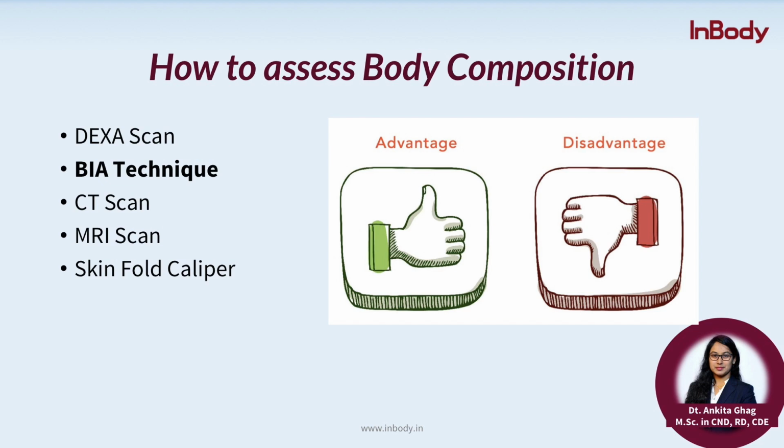Second is the BIA technique. We'll talk about it in much detail afterwards. Let's move ahead to CT scanning, that is computed tomography. It will give us an accurate reading of visceral fat area. The disadvantage, again, is that it's time consuming and cost effectiveness is not there. But if we compare to a DEXA scan, it is quite feasible for an individual to shell out some amount. The same goes for MRI scanning, that is magnetic resonance imaging. The advantage is it will give us accurate results, but the disadvantage is it is time consuming. You require a proper technician who can do this MRI scanning.